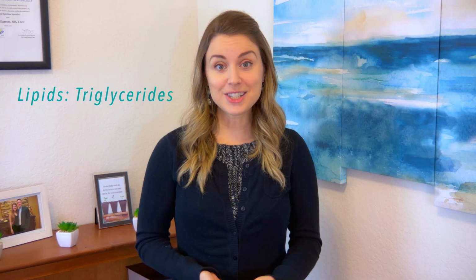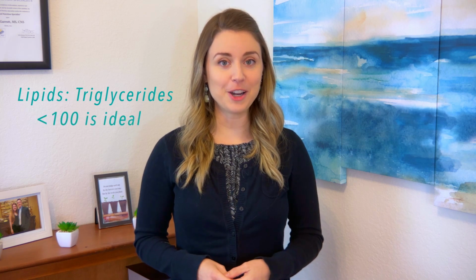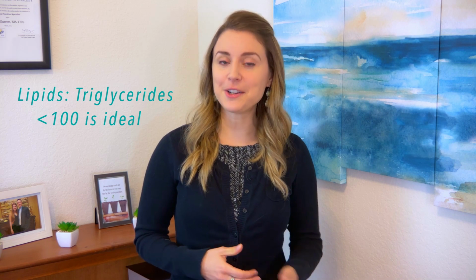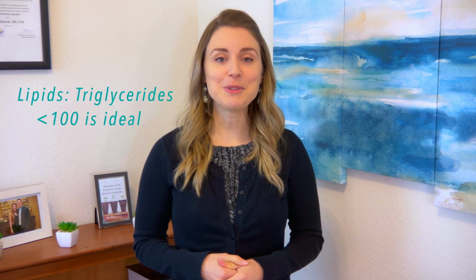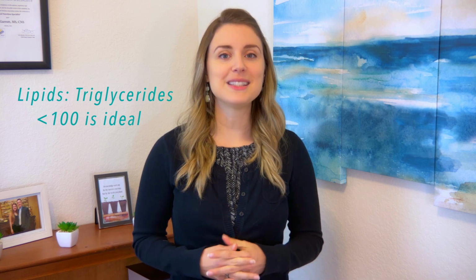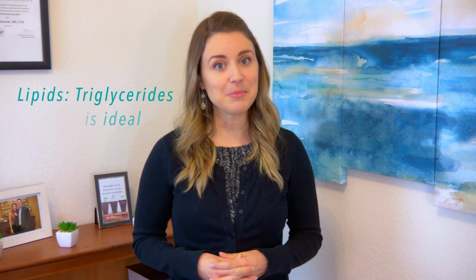When you can't actually burn them for energy or store them on your muscles, your liver is going to turn those carbs into fat, and that fat is called triglycerides. Might not have ever known that. If your triglycerides are above 100, you might be eating more carbs than your body can actually use. You might benefit from actually reducing your carbohydrate intake. That's been shown to be very helpful to lower triglycerides, as well as therapies that improve your liver health, like stopping drinking alcohol or reducing inflammation.